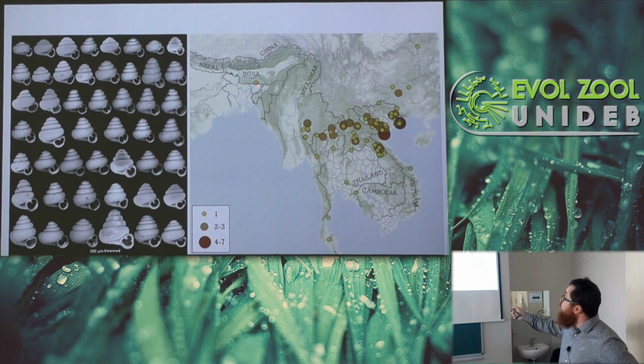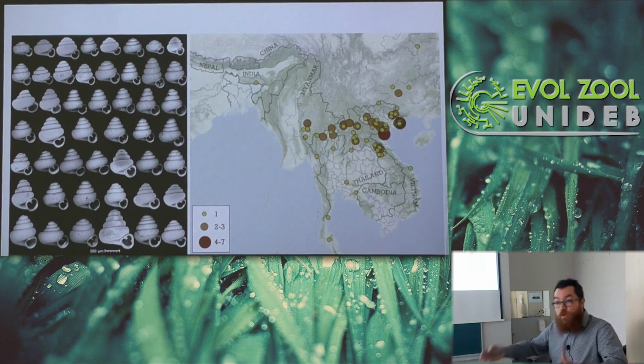And here there is a very nice map that a colleague made for us. This one means that there is a single species there, I mean, in the soil sample that we collected. This larger and darker spot means that there are 2 to 3 species in the same locality. And there are some very nice sites with up to 7 species within the same soil sample.